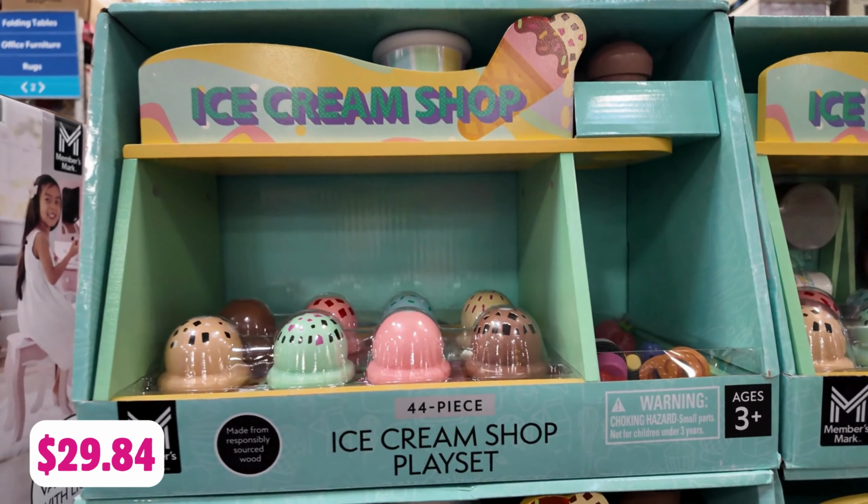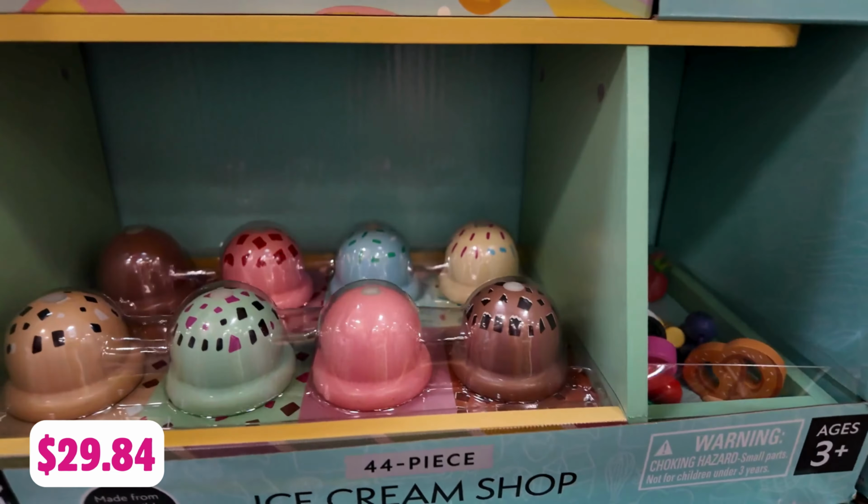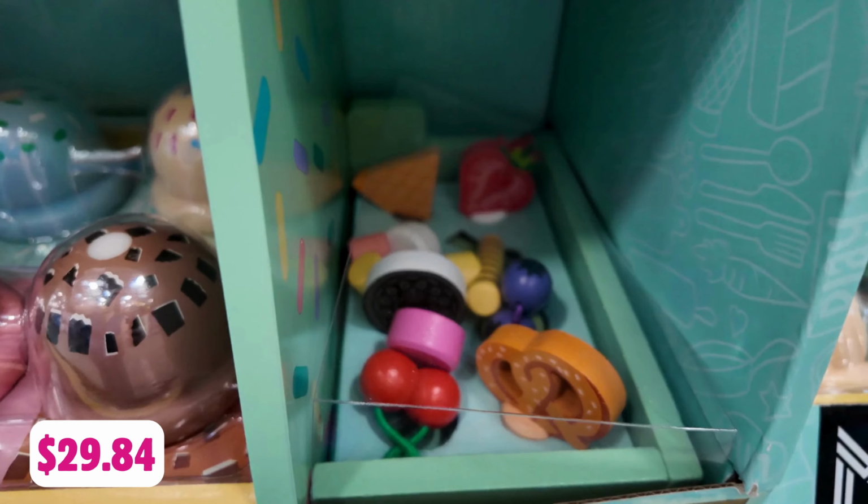My kids have a similar ice cream shop from a different brand, and it's their absolute favorite play food item. This one looks just as fun, but at a much better price point, definitely a great deal.